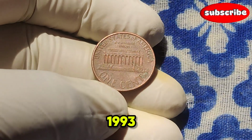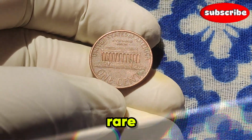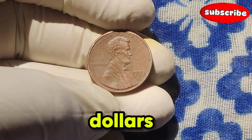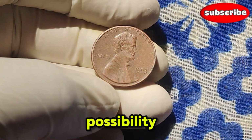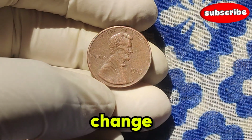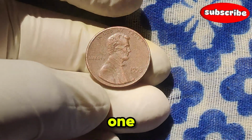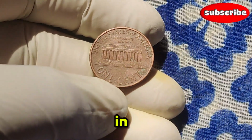Although most 1993 pennies remain ordinary coins worth only a cent, the possibility of rare errors makes them exciting for collectors. A coin worth thousands of dollars could still be hiding among billions of ordinary examples. This possibility continues to inspire people to examine their change more closely. The difference between a common penny and a valuable one might be nothing more than a slight difference in the spacing of two letters or a subtle error in the minting process.